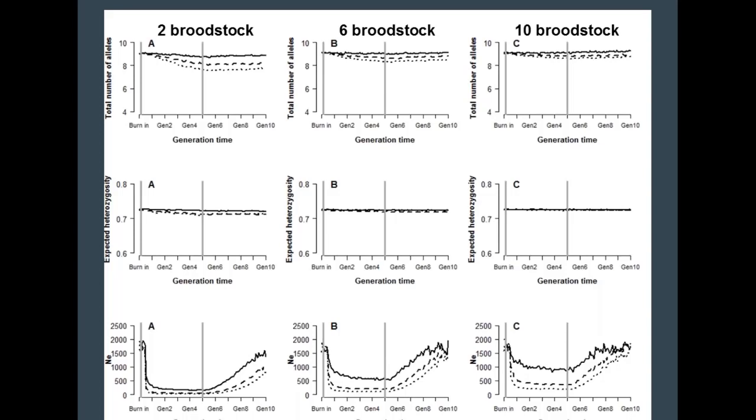And then each of these lines represents a percent contribution of stocked fish. So the top line, the solid one, is 30% contribution. The dashed line is 60% contribution. And the dotted line is a 90% contribution. So if you went out and sampled the population, and 90% of those fish came from the hatchery, what would you expect to happen to the genetic diversity of the wild population over time?